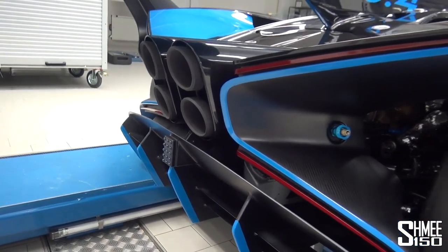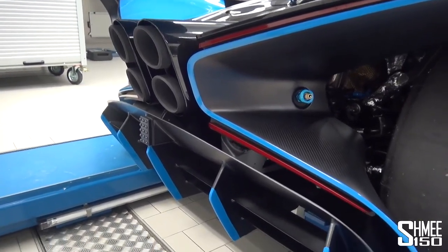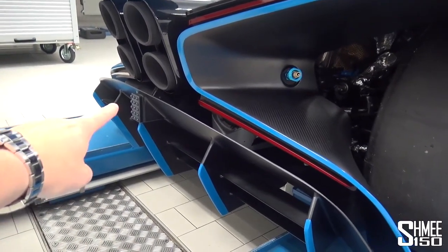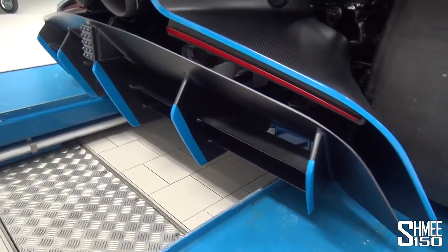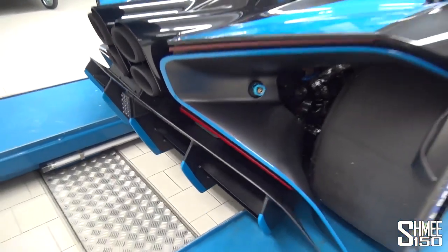You've got the quad tailpipes separated out in a similar design to that which we've seen in some of the other recent Bugatti models. The reversing light back here in the diffuser, and the multiple layers of this diffuser. Just take in all of those details. There's so much to it.